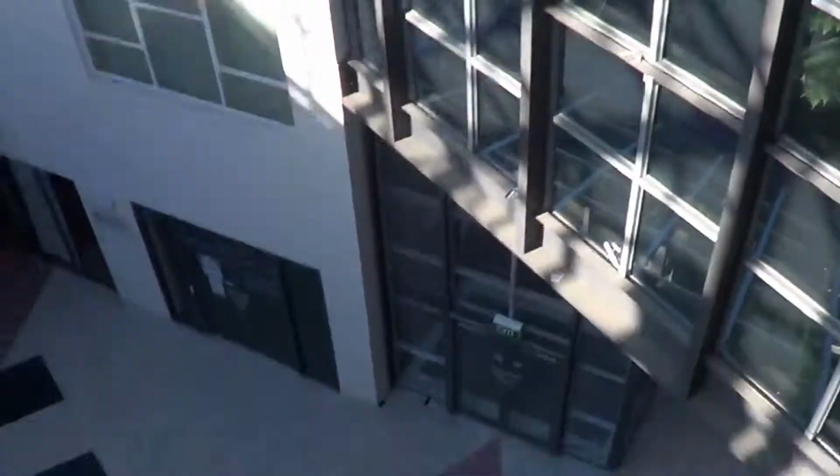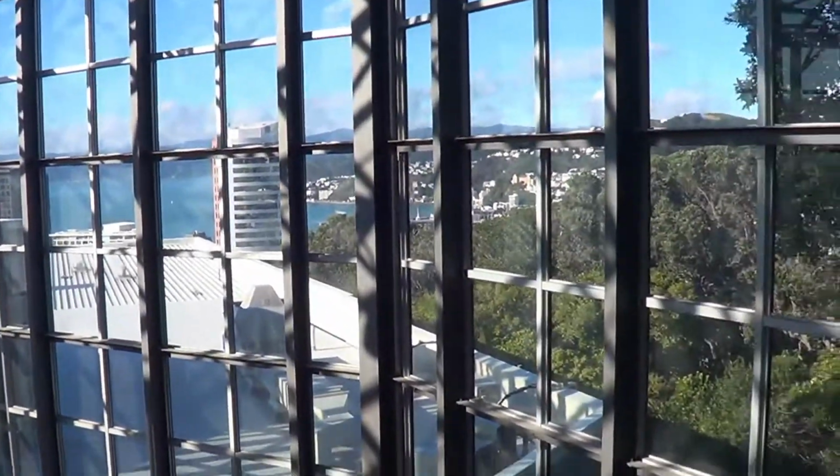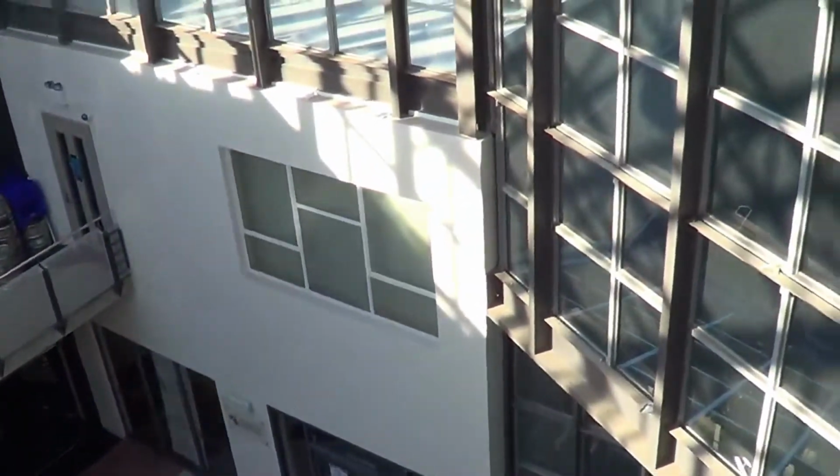But if you look here... Yes, you can. Yeah. It is a very good view. It's the Hunter Lounge there. And it's also a greenhouse. Yeah, it is, because the whole building's made of glass. I think it is, which is what makes me think it's Otis.